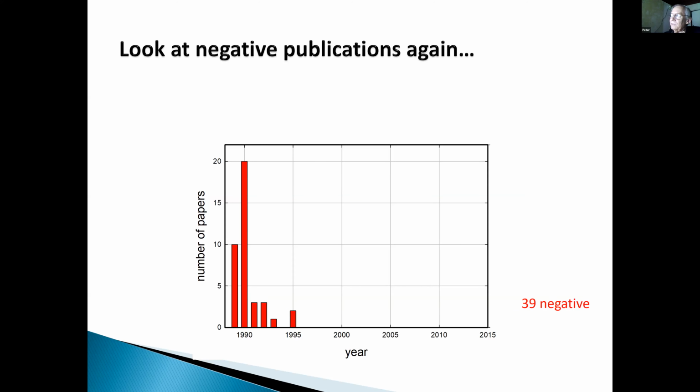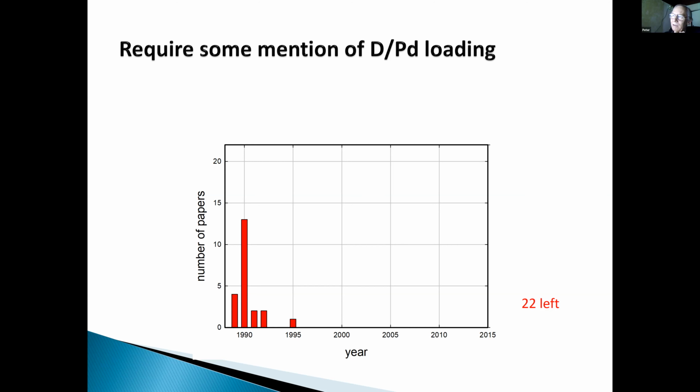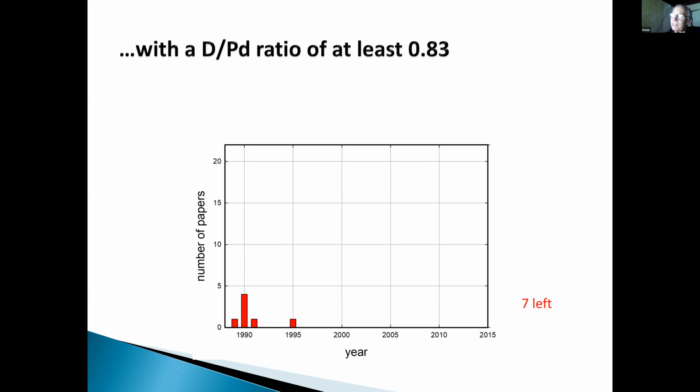If you start with these experiments where electrochemistry was done and something like the Fleischmann-Pons experiment was attempted, you could ask, did the experimentalists learn from what Fleischmann was arguing, that you needed high loading? And so if we ask how many of these 39 negative results even mentioned loading, we're now down to 22. Now, mentioning loading is good, that's a positive, but you'd actually like to get the loading to be at least 0.83 to have any chance. And if you follow the results at SRI, it had to have reached about 0.95 to have any possibility of seeing excess heat. Well, 7 of these papers reported a loading of at least 0.83. Only 2 of them got to a loading of 0.9, and none of them reached conditions where excess heat would have been expected.